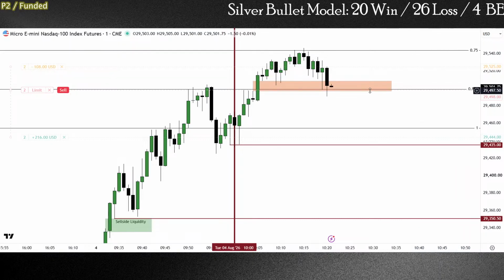So yeah, it wicked below it, but it didn't close below it. And as I said, the close is important for me here. That's the make or break type of thing. It would need to close below it first, then return, and then I could have been selling. Otherwise, I'm not. Just trying to follow my model here, and that's it.